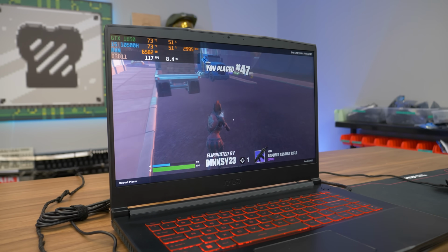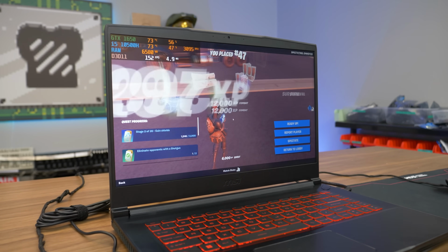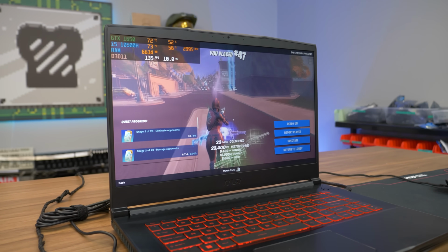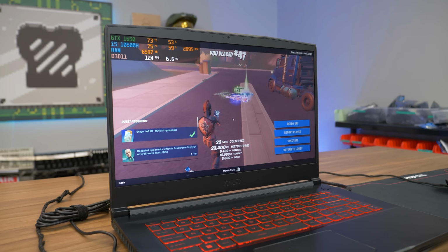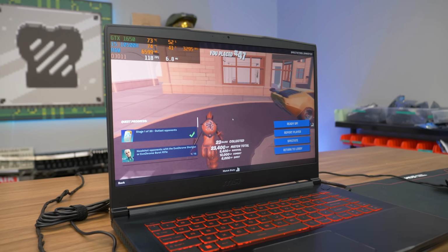For 1080p 60 FPS, I mean, for a $500 laptop, I'm actually pretty impressed with the performance out of the box. Really, you want to make sure to get all those drivers updated, because I have a feeling the performance is going to be kind of lackluster if you don't do that. So once you get the drivers updated, you'll be pretty well off.